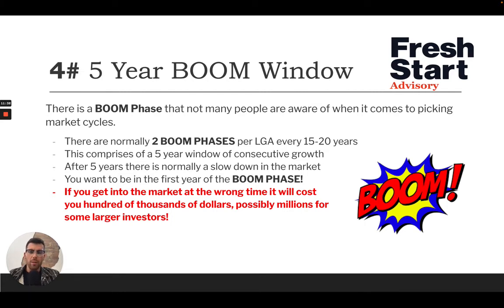That's an LGA. That council area, every 15 to 20 years, has 2 boom phases running through it. And one boom phase is going to last for 5 years. And then what will happen is there can be a slowdown or a reset, and then it continues again later on in the future.